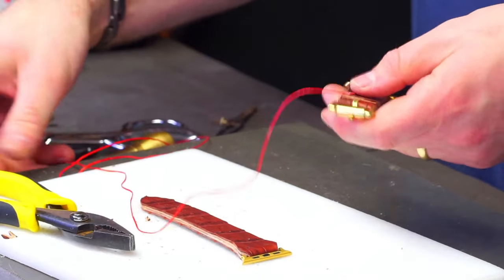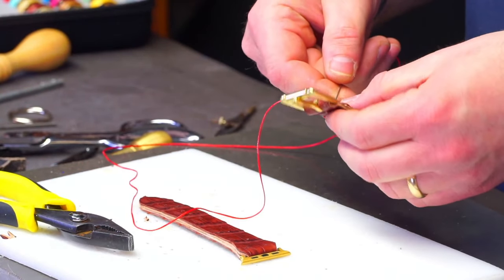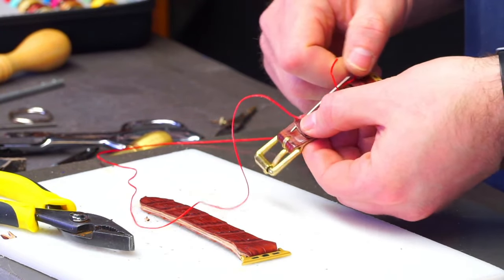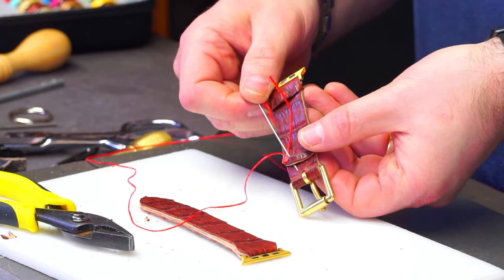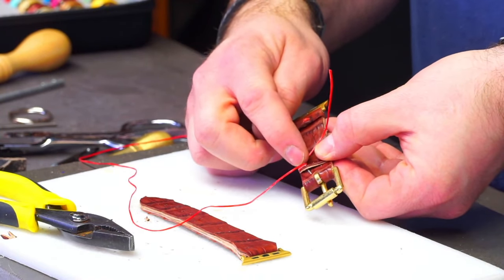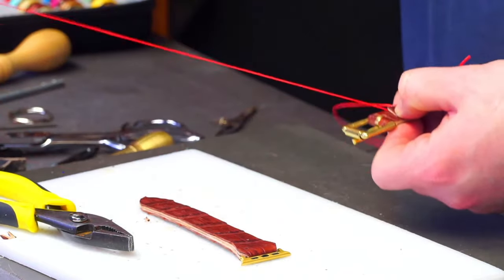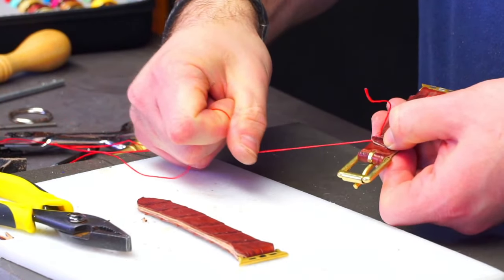You can take your needle to hide the stitch and go into the leather like that and push it back through. There we go. I'm trying to get this on camera for you, to hide your knot inside of there. Like pull that knot up into the hole? Yep, just pulling it into the hole to make it disappear like that.